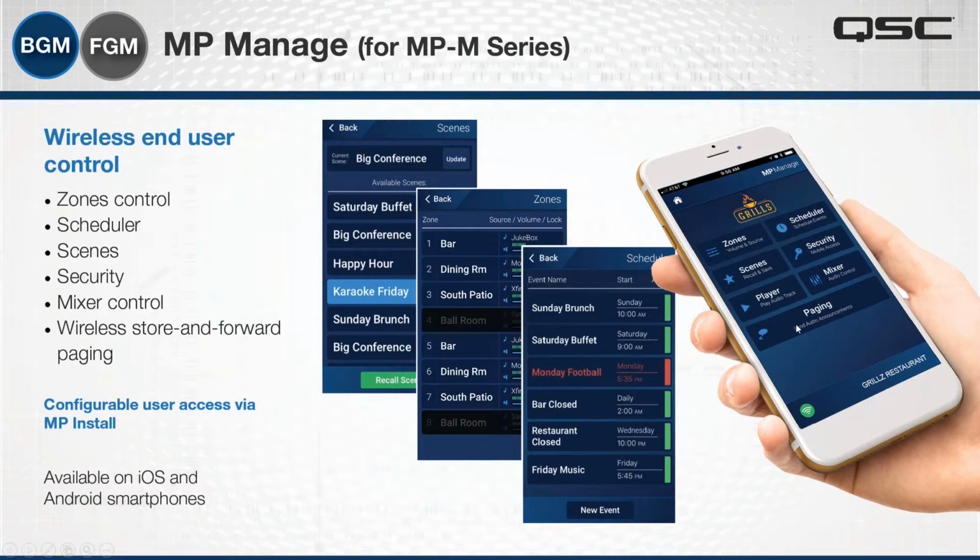Of course, I don't have to give them all these functions. If I only want to give the bartender access to the bar, he doesn't have the other zones available to him, and they're grayed out. People who don't need access to security, that's grayed out for them. But the manager probably does need security because he's going to choose which access level the hostess has, which access level that fitness instructor has, and so forth. This application is available for both iOS and Android smartphones.